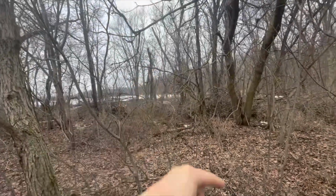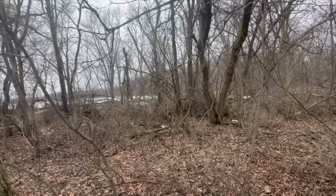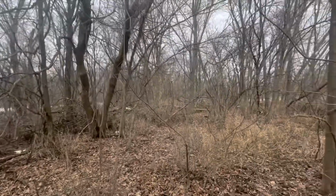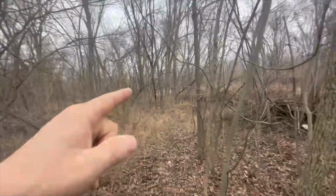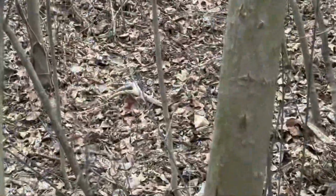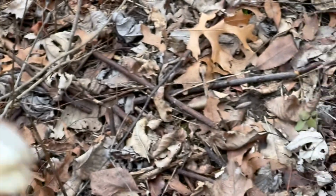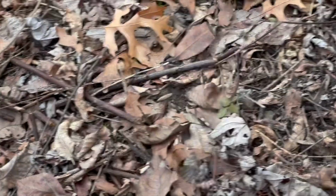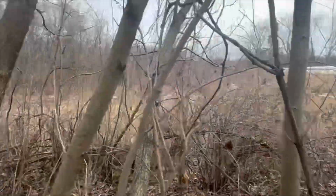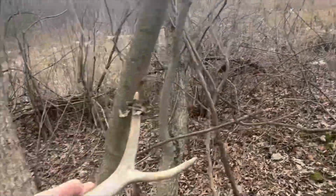Just walked down that way to grab the camera, see if there was any sheds out that way in the field. I came back through here, walking through, found some bones, and then found this lone shed. Number 1 for the year. Number 1 on the year, baby!